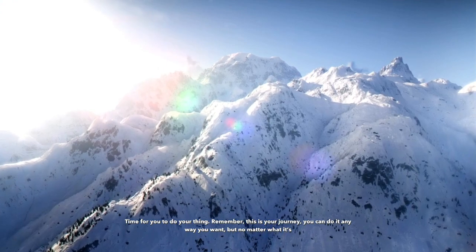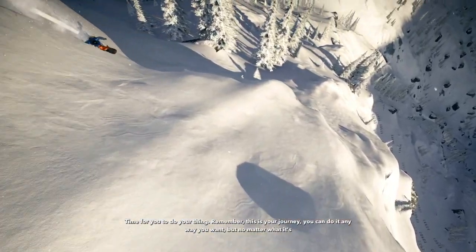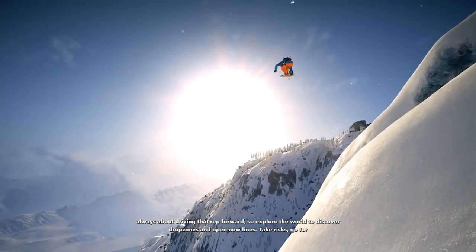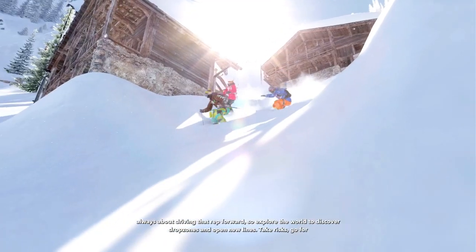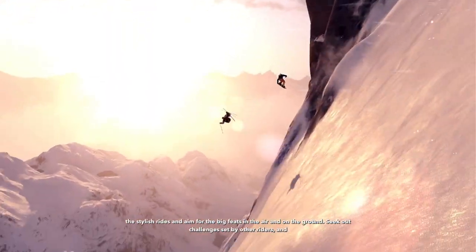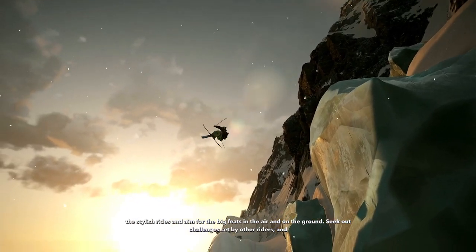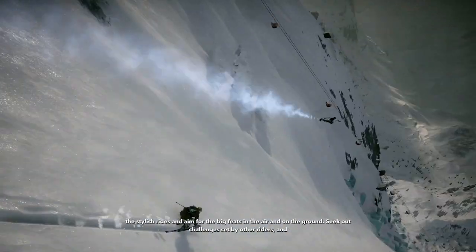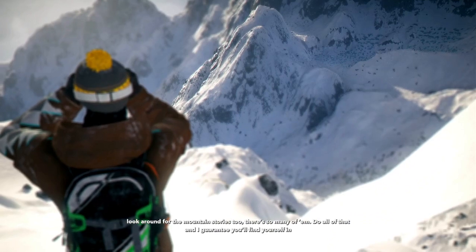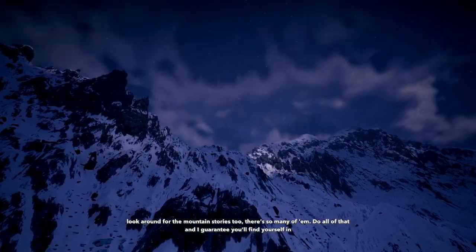Remember, this is your journey. You can do it any way you want, but no matter what, it's always about driving that rep forward. So explore to discover drop zones and open new lines. Take risks, go for the stylish rides, and aim for the big feats in the air and on the ground. Seek out challenges set by other riders and look around for the mountain stories too. There's so many of them.